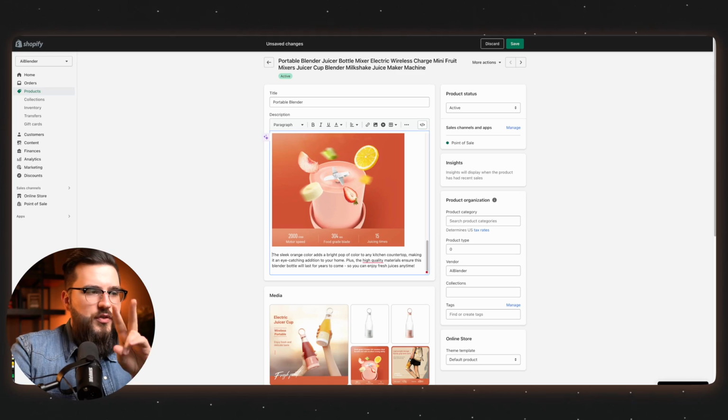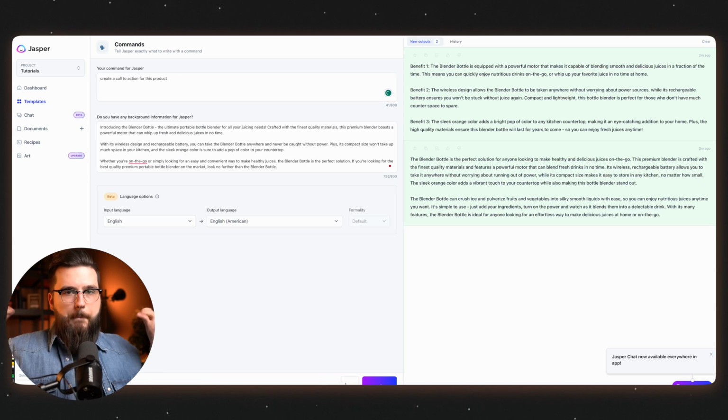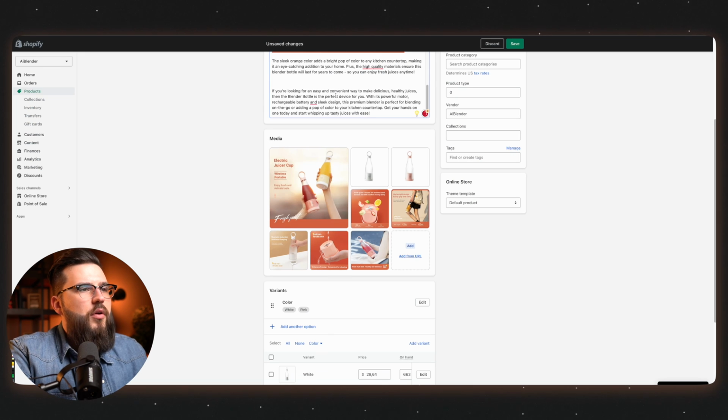So there are 2 things left to do here. One is a call to action and one is the headline for each benefit. So let's do the call to action first. So we go back here, create a call to action for this product, then hit generate. Boom. I don't like this one here, it's way too long. Create a short call to action. Okay, so I just created my call to action right here.